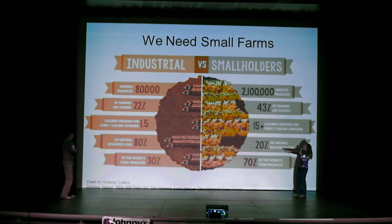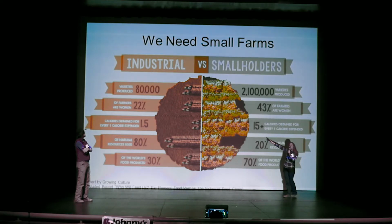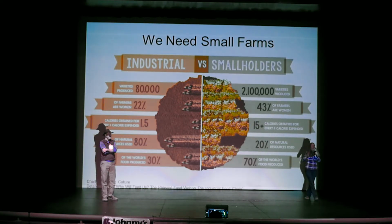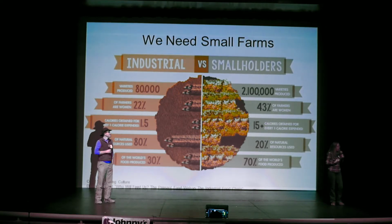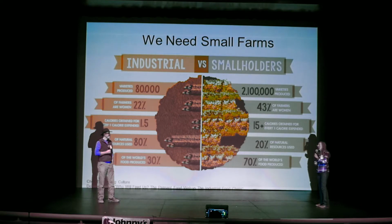Then other stats as well. On the one side in the industrial food chain, only 20% of the farmers being women, almost double on this side. Now look at the number of varieties. You're looking at all those patented varieties and not very many up there, 80,000 versus over 2 million. So I love thinking about it in this sense. We need more small-scale farmers. We need more really family farmers, and I think that's been a lot of the discussion of today. So I very much appreciate that.